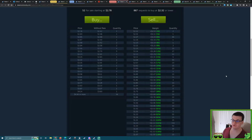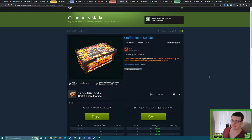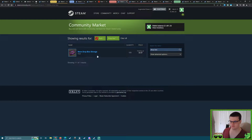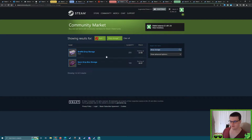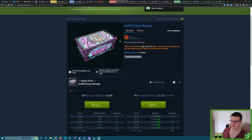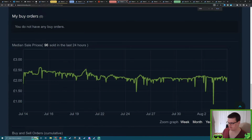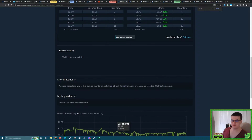See, I bought 50 of the Dropboxes, and well, some people decided to dump them one day. In fact, I can actually quite literally just show you. Dropbox, drop storage. What's it called? Sorry. We'll do it that way then. There we go. Graffiti drop storage. Probably one of the most colourful, interesting designs. But, as you can see here with the data, on August 1st, someone dumped over 200 of them on the market. Now, let me just point out to you, it's still stable.